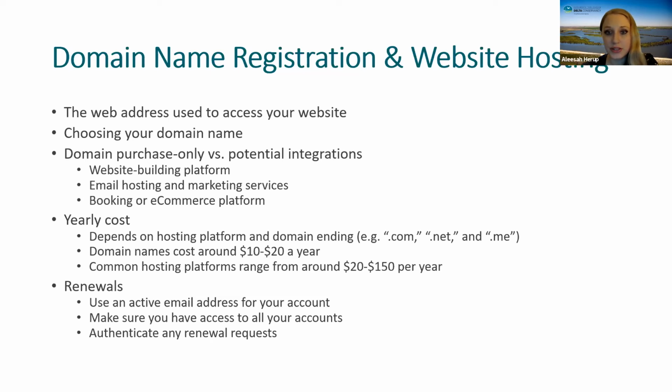Another reason it's important to keep a calendar is so you can know what your timeline is if there's potentially a scam. Unfortunately, there's a lot of scammers out there that will pretend to be your domain hosting platform and they'll ask you for a payment. So if you ever get something like that and it's not within the timeline you expected, you should reach out directly to your domain name registration platform and just ask them if it was a legit payment request or not.